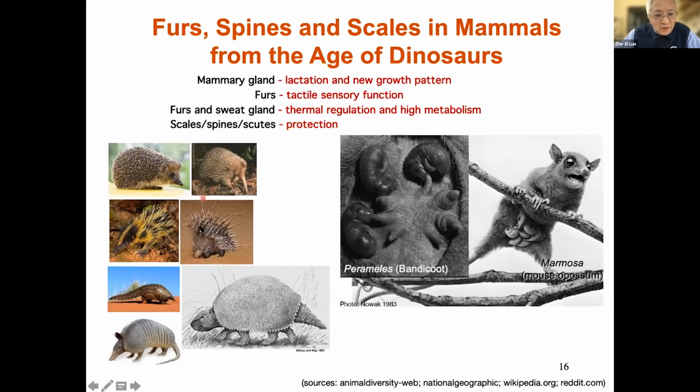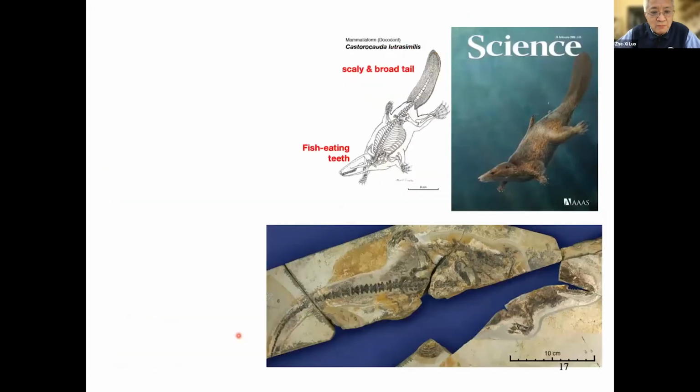We can also have spines, and we can also have scutes, and we also can have osteoderm, and these are all very distinctive and disparate structures. And our big break comes foremost with Castorocauda, and this is the first mammal going back all the way to 160 million years with preserved scales.